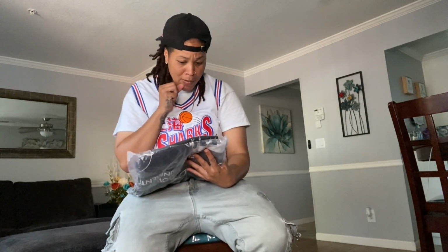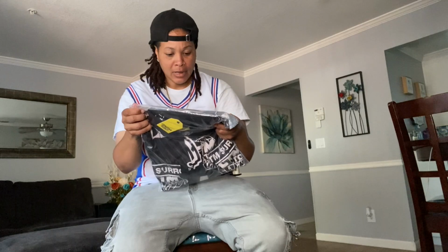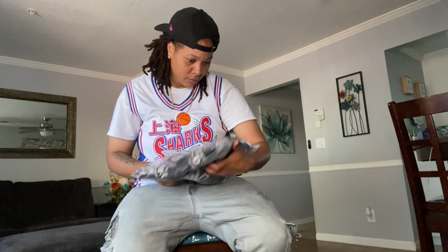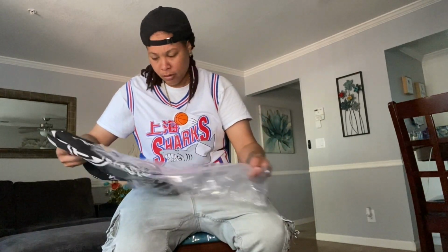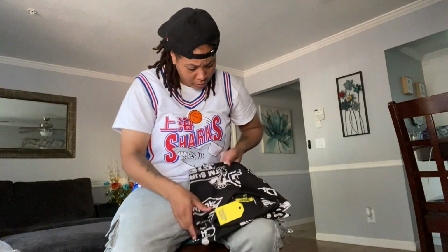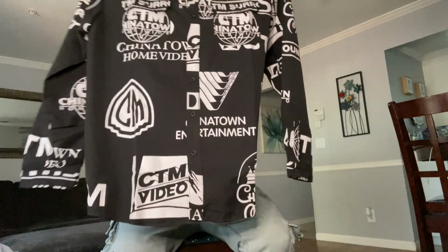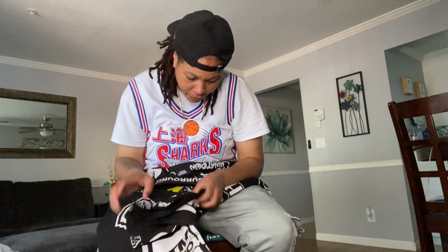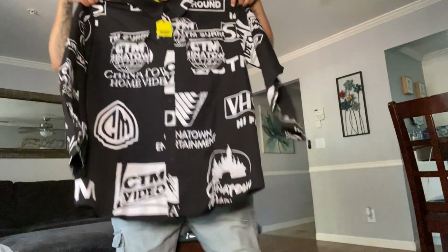All right, so first, this going back. This is a Chinatown Market long sleeve shirt. How I know that? Because I can tell this is heavy. Let me open it up though. Let me give it a chance. It is the middle of summer. Y'all send me this. Chinatown Market. Y'all see that? There we go. Chinatown Market long sleeve shirt.